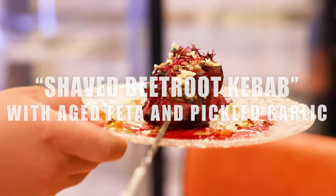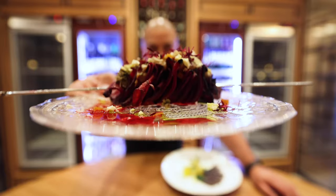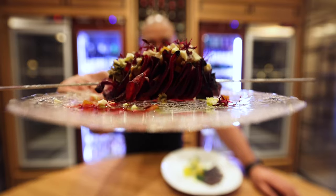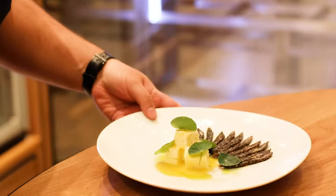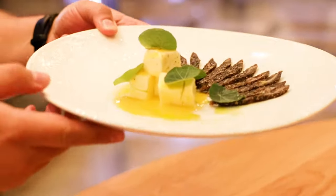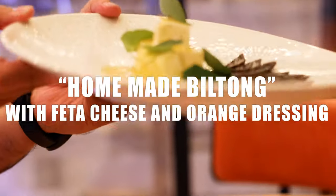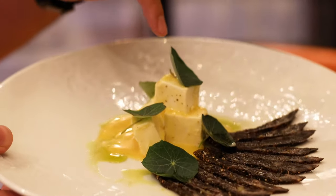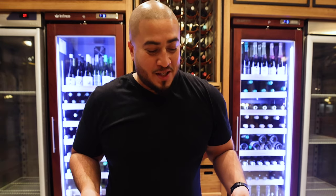This is a shaved beetroot kebab with aged feta, pickled garlic, and blood orange marmalade. Just look at that. I love the skewer. That kebab skewer is absolutely beautiful. And then on this plate right here, dude, this is biltong that he makes in-house. And you've got some feta cheese, some nasturtium leaves, which I've never had before, and then you've got orange dressing as well. Let's try this biltong.